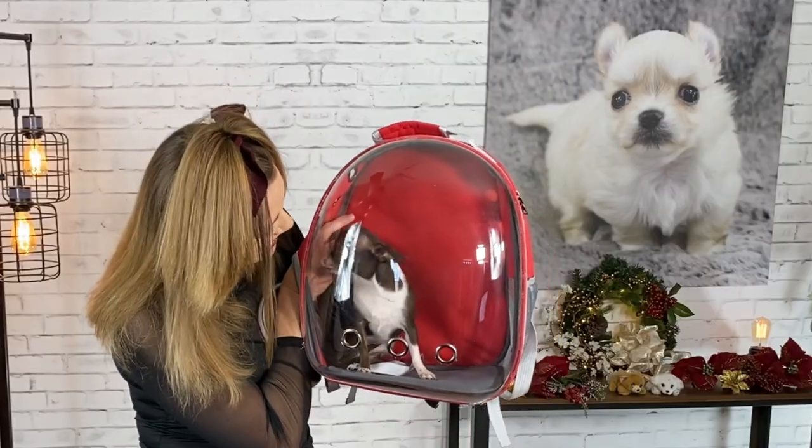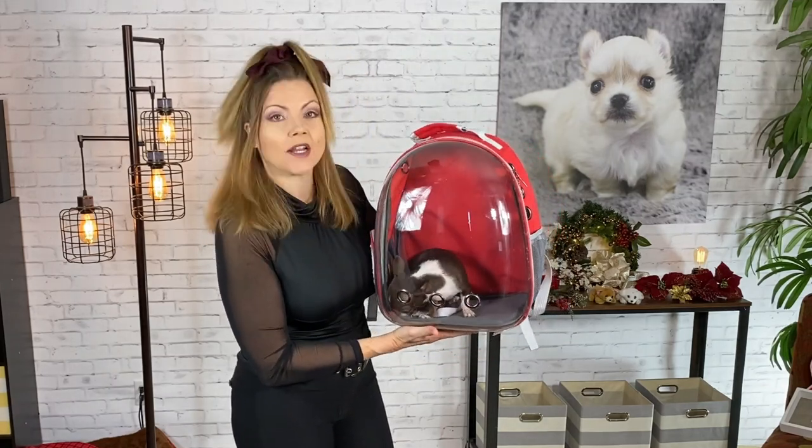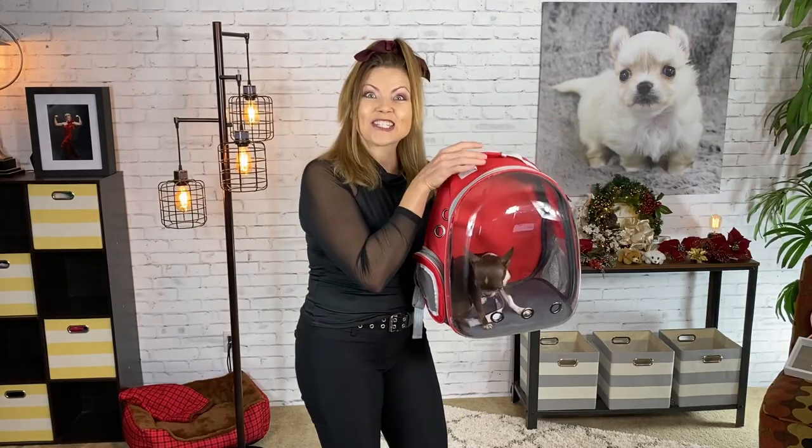Margo's in the space capsule. Now, of course, when we actually leave to go on adventures, I will put a harness on her and I will attach her to the little strap in there, just in case the zipper came undone. I wouldn't want her to fall out while we're walking along. Let's try putting it on.